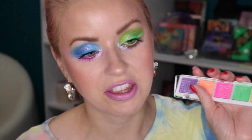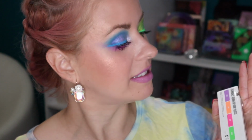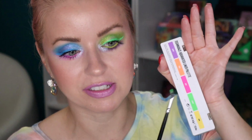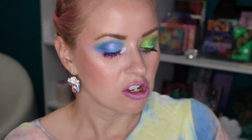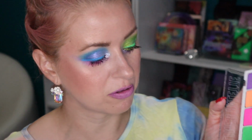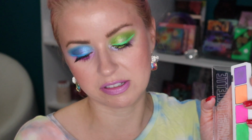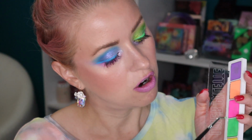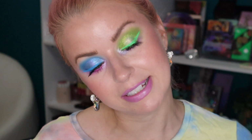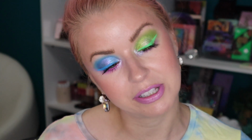So I used this palette. This is from Beauty Bay, and this is a Techna Days Aqua Days or Aquavated liner palette, and obviously I used the green shade that's in here. So all I do is I just spray using my Hydro Bio Mist from Bioderma. I just sprayed a little bit in the pan. I got my angled brush from Morphe. This is the M217. Dipped in there and then just did the best I could with the wing. These wings are not trying to be even the same. This is totally different. But yeah, I thought that was a really fun look.